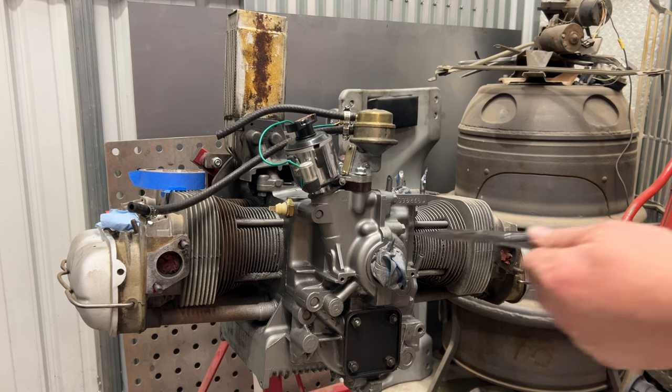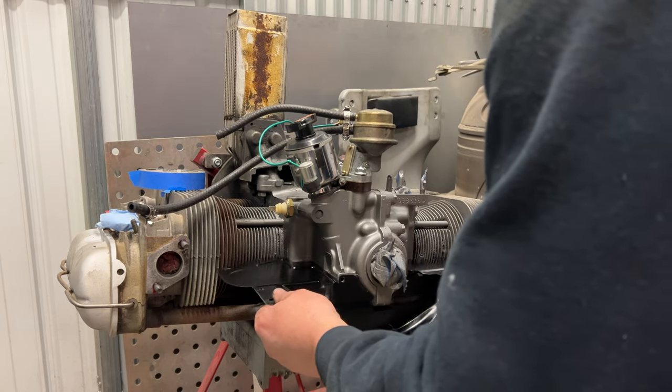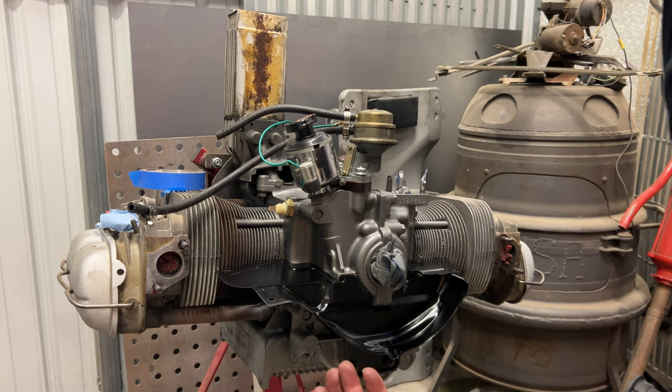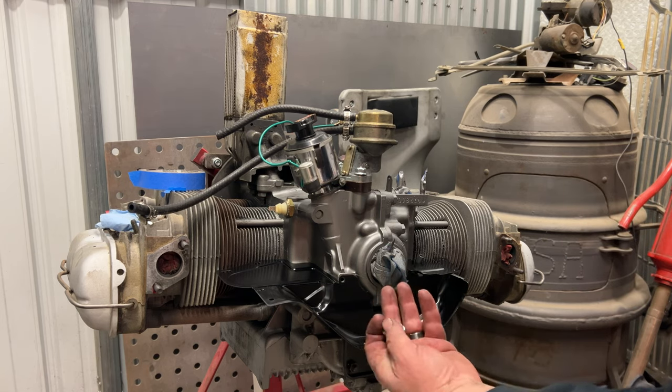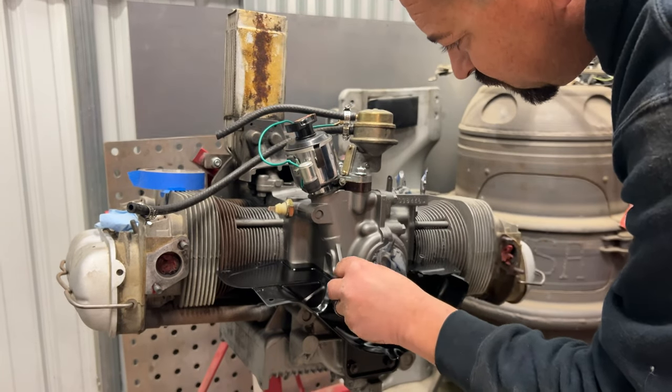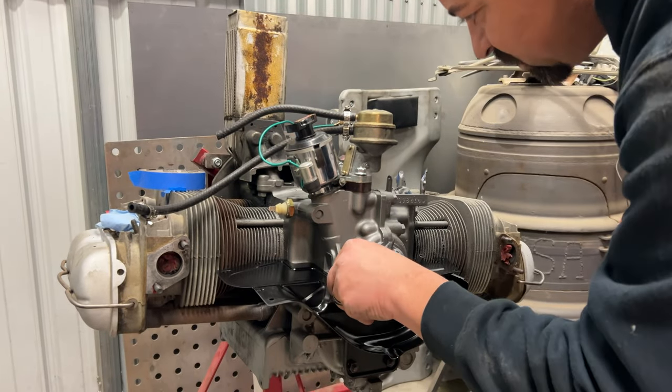I had to repaint this front tin. It goes right here. The Volkswagen uses these flathead screws. I hate these things, but I just use them because that's what they do.